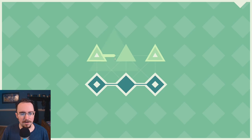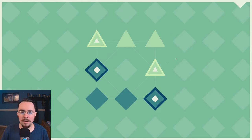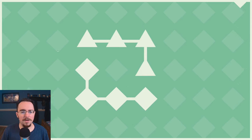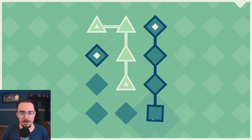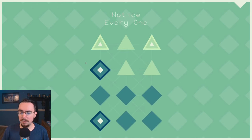Okay. Matches don't work. So let's try this again. No, okay, so you do need to go with matching shapes. Triangle goes with triangle. Okie dokie. Very reasonable so far.